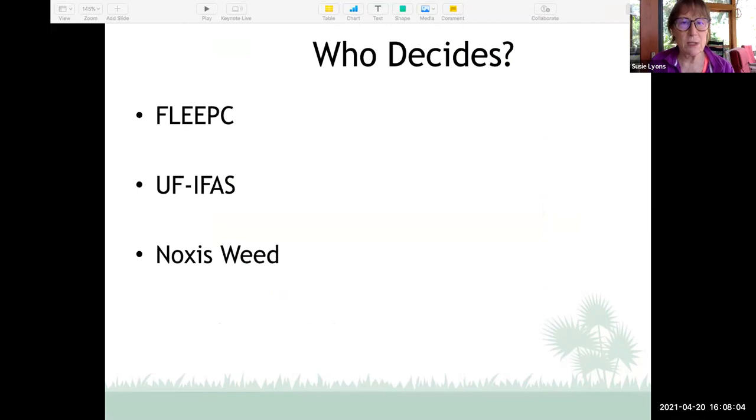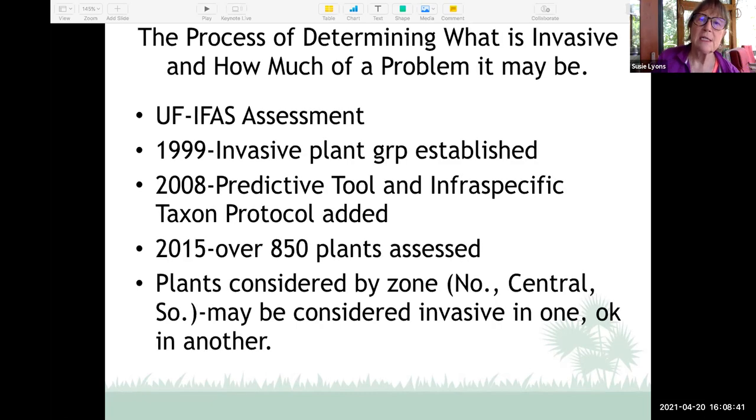So who decides what is invasive? There's a couple of different organizations that do. And again, you can look up any of these organizations to find out who decides. They issue this report every 2 years, the FLEPPC, the Florida Exotic... Oh, I can't remember what the EE stands for. Whatever, these are the three organizations that decide. It's actually FLEPPC, the Florida Exotic Pest Plant Council.